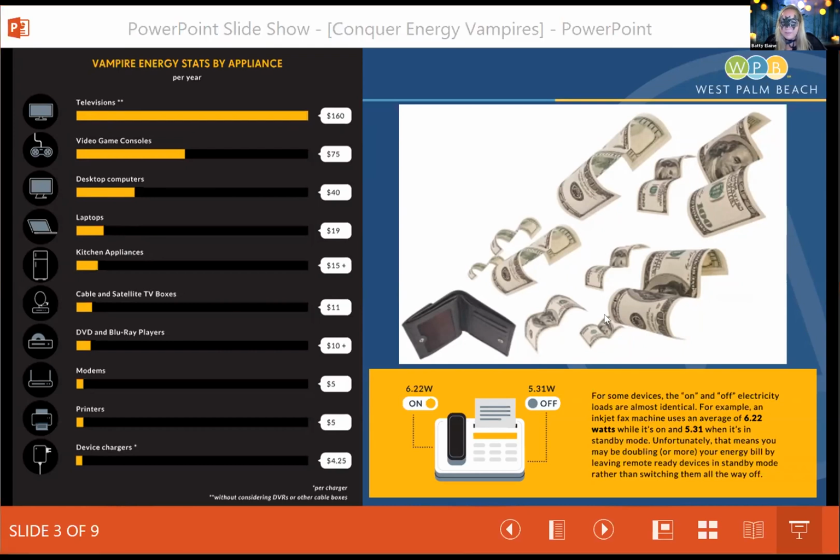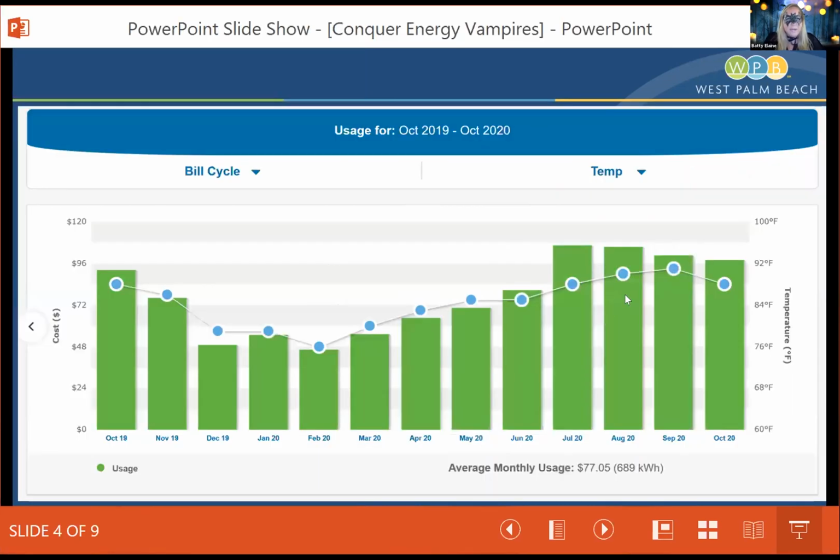Something you can do about this though, FPL has a great tool to help you keep track of your energy usage and your energy bill. The energy dashboard shows month-by-month data along with the average temperature for that month. If you have added electronics to your household, so maybe you got a new TV, or your desktop computer is being used more because you're working from home, you may be able to see that show up on your energy dashboard. And you may also notice higher energy usage on hotter days as well. So this could be related to how much your AC unit is running, which Lara the Witch is going to talk about a little bit later.